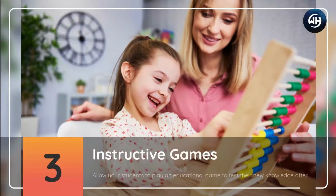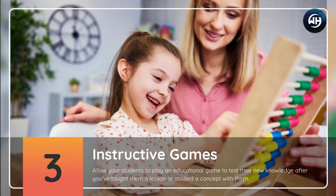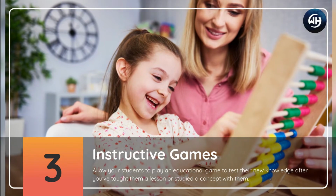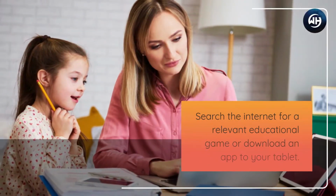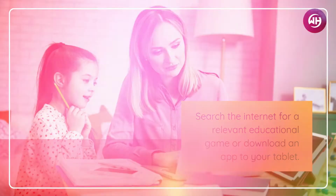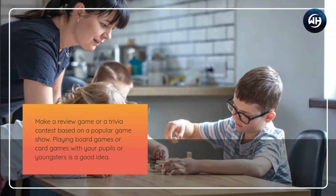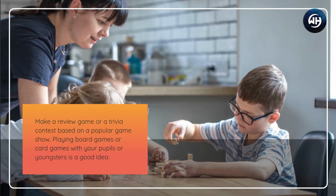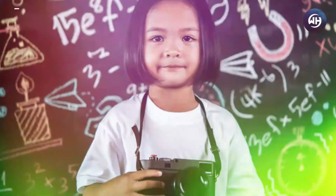Number 3. Instructive games. Allow your students to play an educational game to test their new knowledge after you've taught them a lesson or studied a concept with them. Search the internet for a relevant educational game or download an app to your tablet. Make a review game or a trivia contest based on a popular game show. Playing board games or card games with your pupils or youngsters is a good idea.